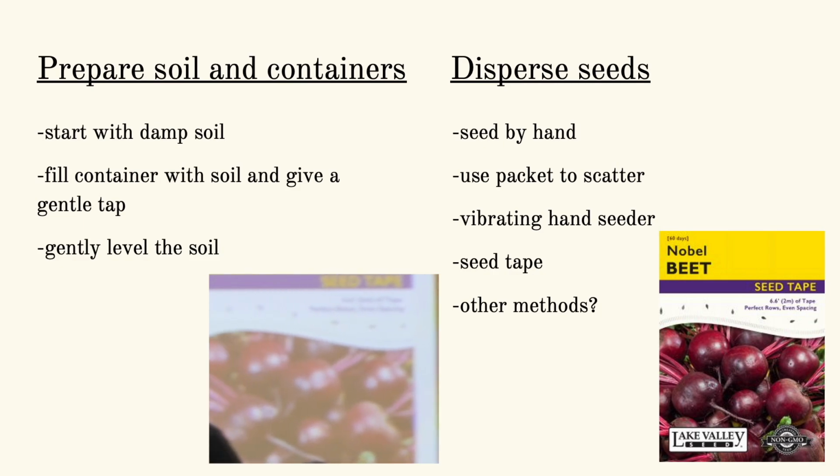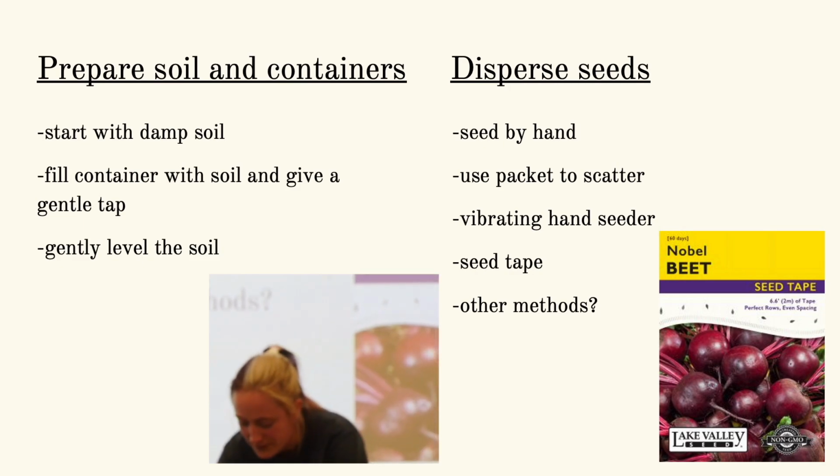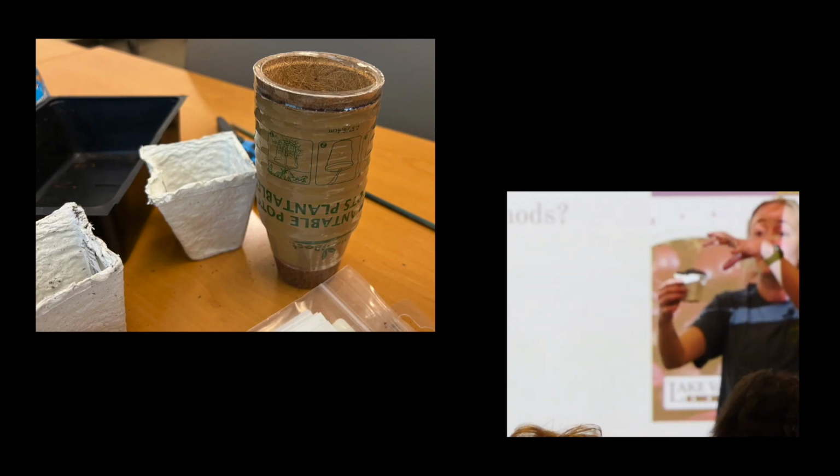So start with damp soil, and then you'll fill your container, whatever it is. I'll fill this guy up. This is how we do it at Landon's. So we overfill it, and then you're going to want to give it one tap. I'm making a mess up here. Like one gentle tap, and you just see how it settled.